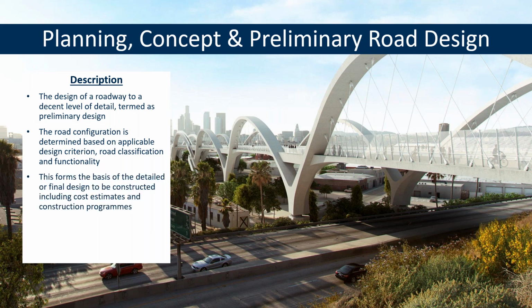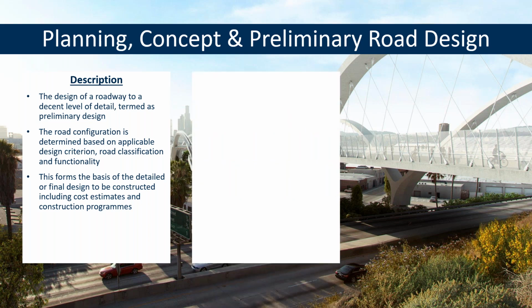And then of course, these form the basis of the detailed design. So the better homework or the better insight that you get at this stage, it has a domino effect as you're progressing towards the roads project cycle. So that's the very, very simple description that I can give you of this stage.